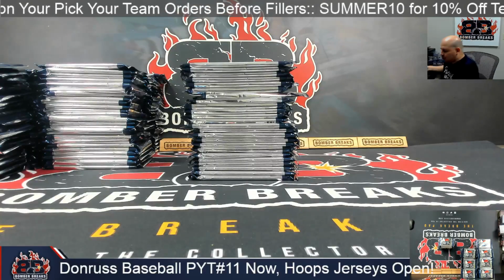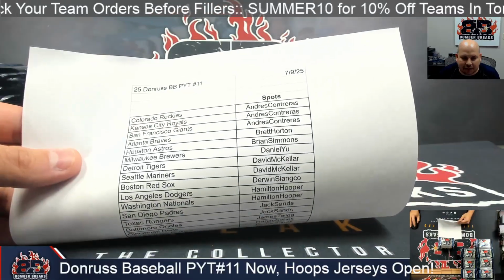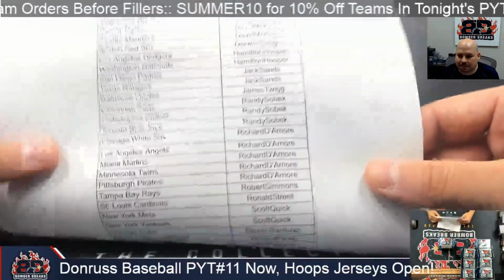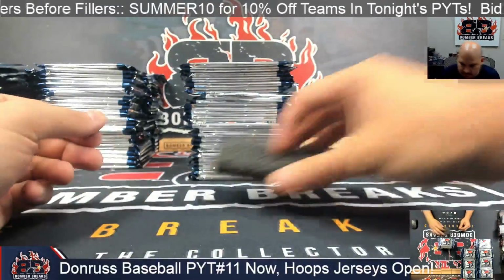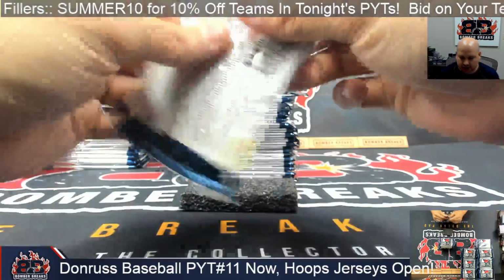And officially what I've got for 2025 Panini Donruss Baseball, pick your team number 11, 8-box half case break from BomberBreaks.com. Looks like this. Thank you all again for jumping in. All right, let's do it.